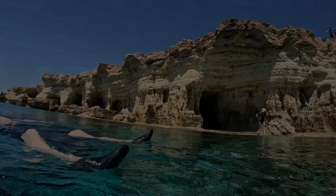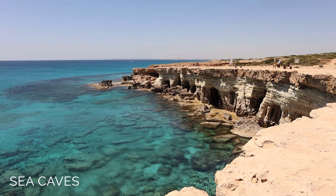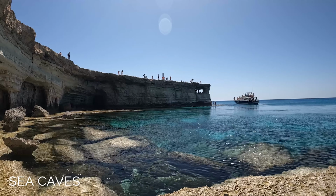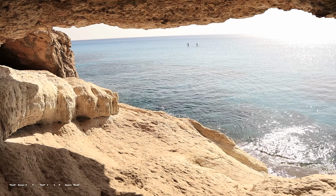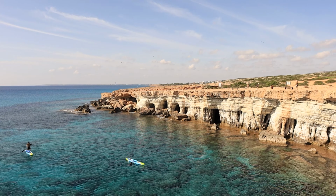So let's begin with none other than one of the most famous locations in all Cyprus. So yes, what you can see behind me are the sea caves. They've been formed by the waves crashing against these rocks and slowly eroding these passageways over the years. And what is amazing about this place is that we can actually climb down and explore some of these caves and go for an amazing swim in this beautifully blue water. So that's what we're gonna do.